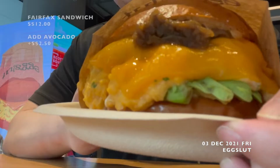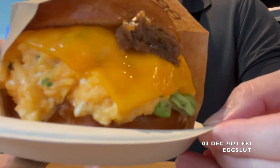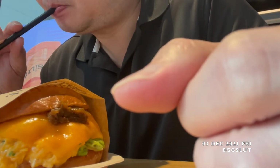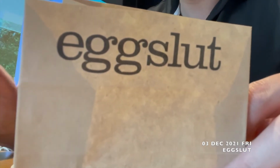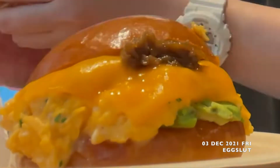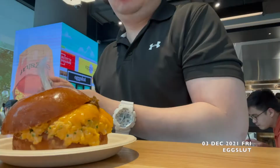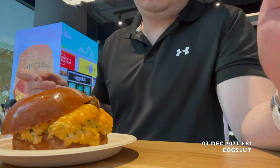Time for my Fairfax Sandwich with avocado. Before I dive into it, let me have a sip or 2 of the soda to clear my palate. And this is the paper packaging in case you want a closer look. I had a fun time unwrapping the Fairfax Sandwich. Can you hear it calling out for you yet? Eat me, eat me. I like to use cutlery to work on this, unlike some of my caveman friends.